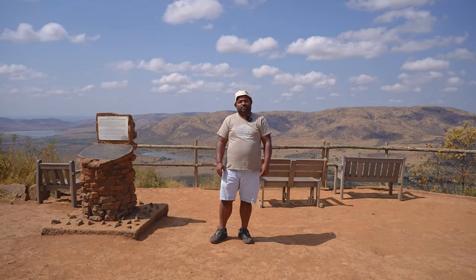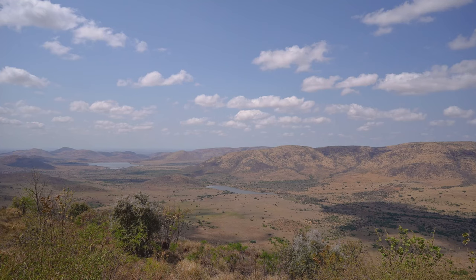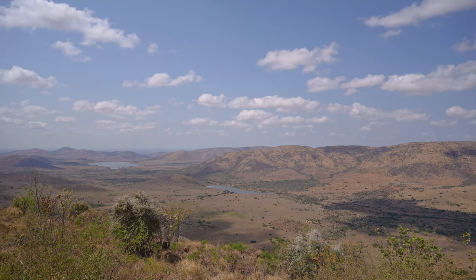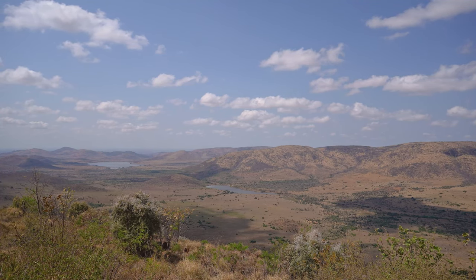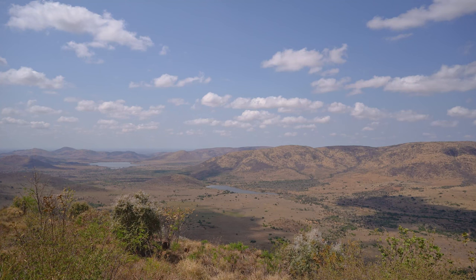I'm at the Lenong viewpoint this morning, and if you look out, you can actually get quite a good view of the park itself. So looking out on the center of the park, you can see that the geology of the park is quite unique in itself. The park was established in what is an extinct volcano. It was known as the Pilanesberg Alkaline Ring Complex, and it's one of three of this type of volcanoes in the world, and possibly one of the best preserved volcanoes as well.